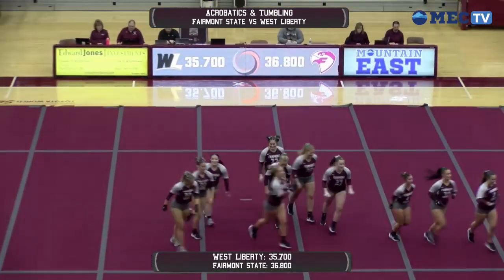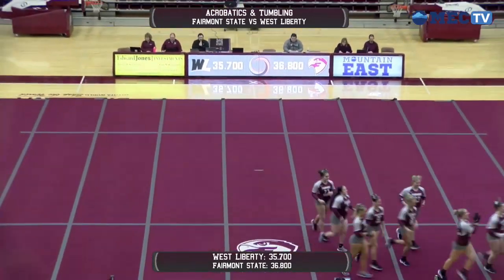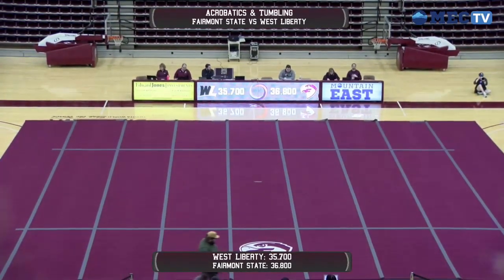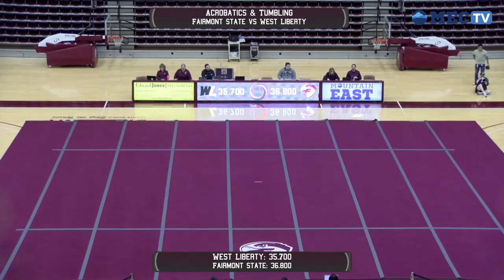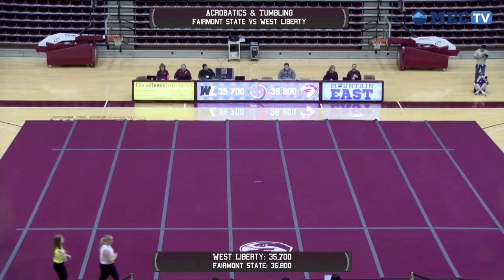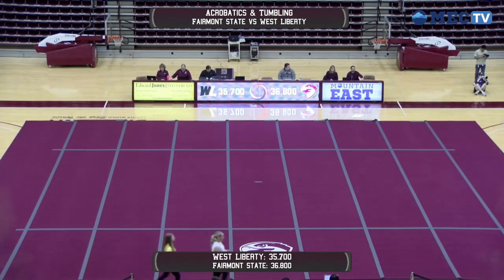And great synchronization there from the Falcons. That might be one of my favorite acro events competing right now. Out of all the ones that I've seen, that is my favorite combination of skills. My favorite part about it is the front tucks. It's a very rare skill.